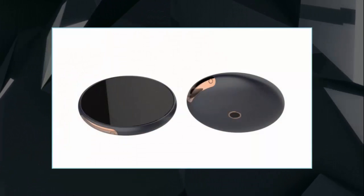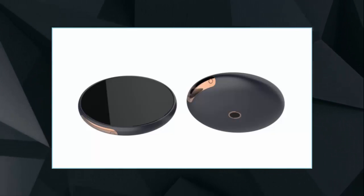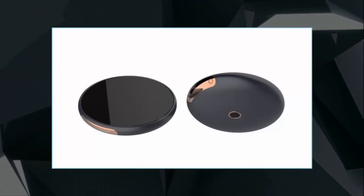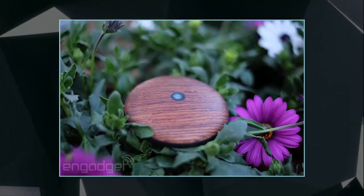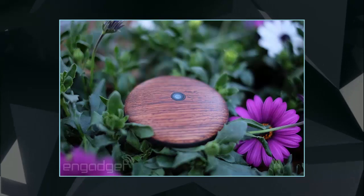Its basic features include an analog clock, a compass and what appears to be a photo viewer. Monohm says it'll never beep, alert or otherwise interrupt you, in order to help you focus on the real world. That's not to say you can't stay connected. The so-called anti-smartphone has a 7-megapixel rear-facing camera and supports Wi-Fi and Bluetooth out of the box.